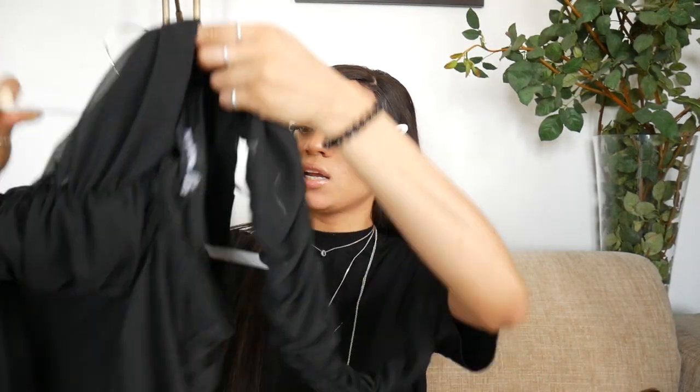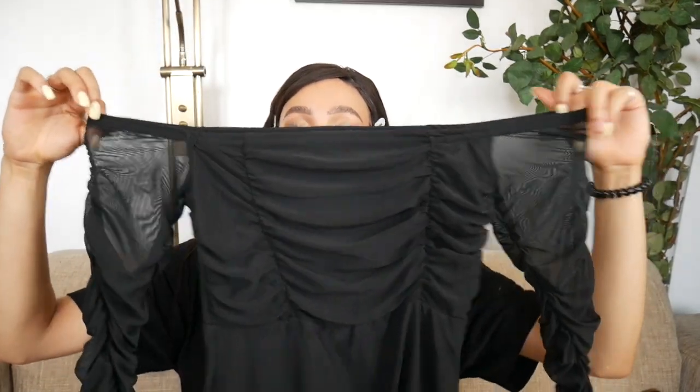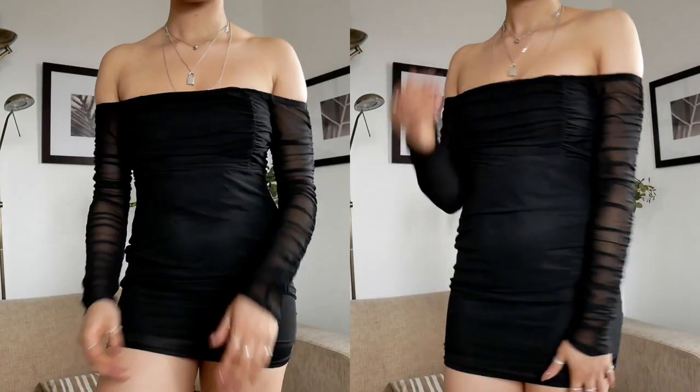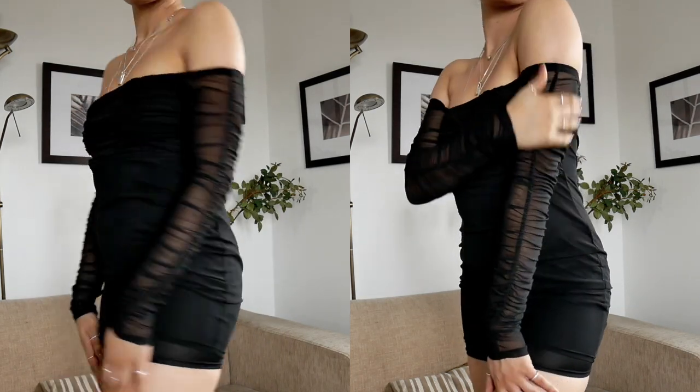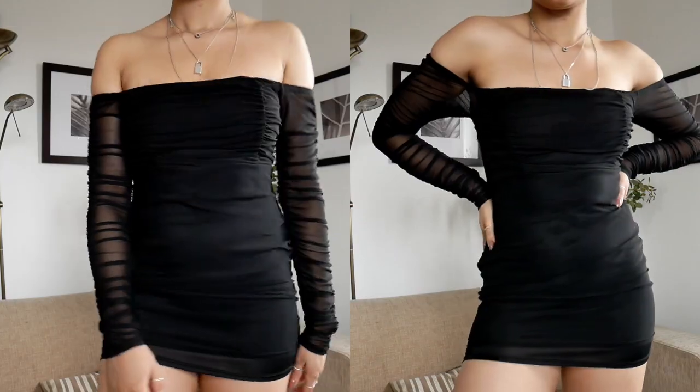So I got this beautiful black dress. This black dress is from Pretty Little Thing and it is stunning. Let's just have a look at it, okay? It is so beautiful. It looks like trash when I'm holding it, but on my body, it's amazing. I feel so beautiful. I feel so sexy. And I don't really have any black dresses that make me feel that kind of sexy. I could go to the club.